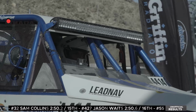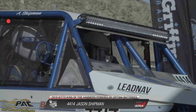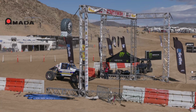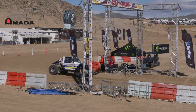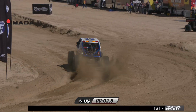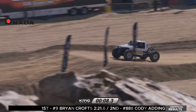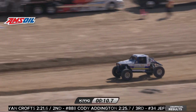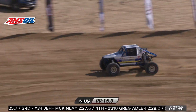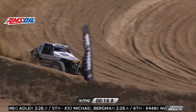As we watch Jason Shipman, Campbell car. Almost top 10, Jen. Looks like Vaughn right now is currently sitting in 11th place. Oh, he just missed it. Here goes Jason Shipman. Now, Jason Shipman has been racing Ultra 4 for a very long time, and this car is getting old now, but it never fails to deliver. Jason, one of the nicest people in Ultra 4 motorsport. And he's finishing off this latest group of qualifiers.